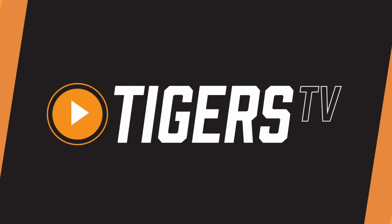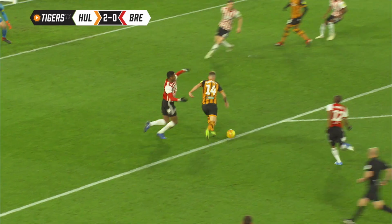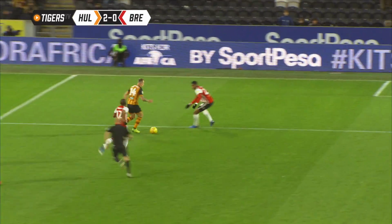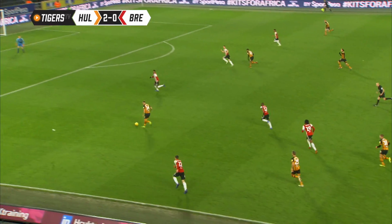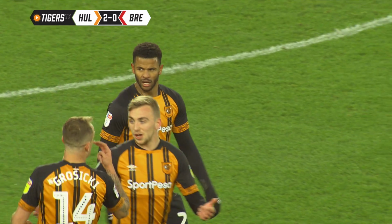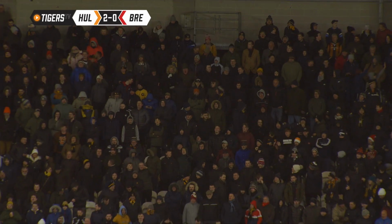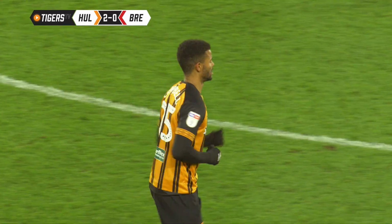Fraser Campbell makes it 2-0, and Bentley will be disappointed with this. Grzycki getting into the box, getting the shot away. He's parried it straight into the path of the oncoming Fraser Campbell. And Fraser Campbell has 2 goals already after just 20 minutes of football here at the KCOM, and big differences in the reactions of the crowd behind the goal. Brentford fans livid, but our fans are delighted. It's Hull City 2, Brentford 0 after 21 minutes.